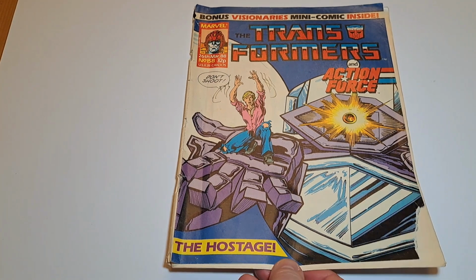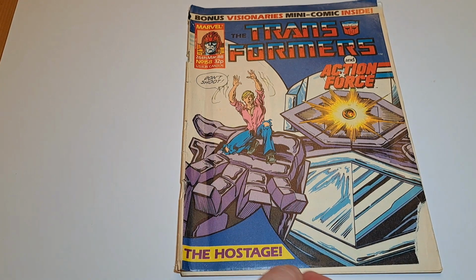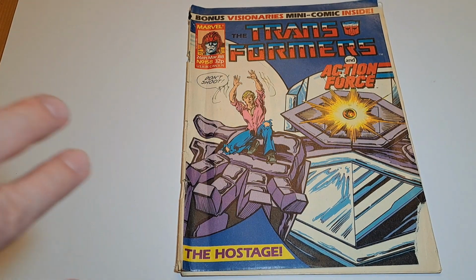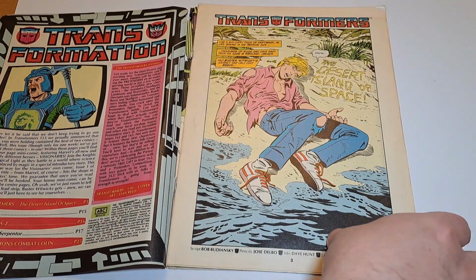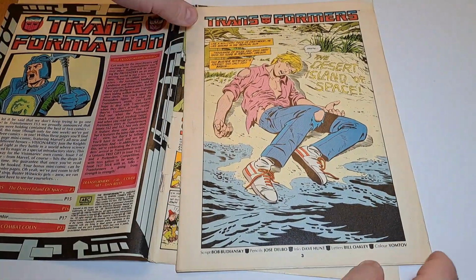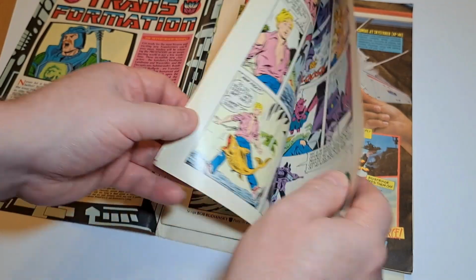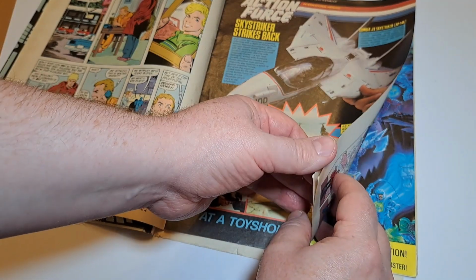Ironically, I was chuckling to myself because I've just bought a comic that was Transformers and Visionaries, and then I noticed that I had this rather rough copy of Transformers 158 from March '88, which has a bonus Visionaries mini comic inside, and it's Transformers in Action Force, which is the British version of G.I. Joe. So even now, in March '88, we're a couple of years on from the Zoids comics. What we've got here is a comic where the Transformers are co-heading with Action Force, just right out of the gates. So it's kind of not even an advert; it's a proper backup strip.